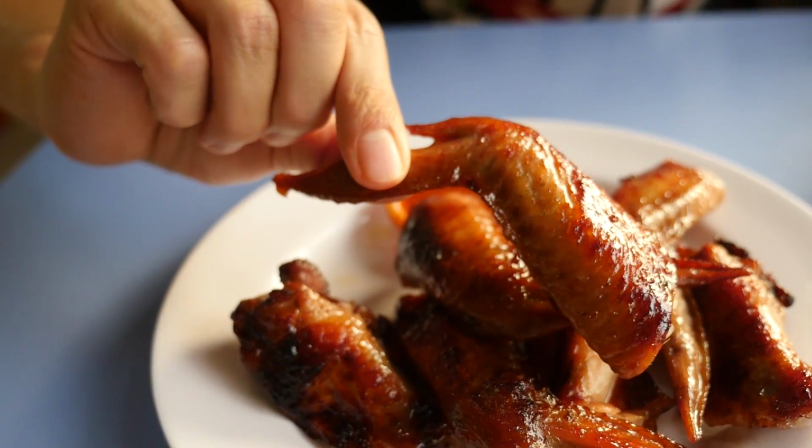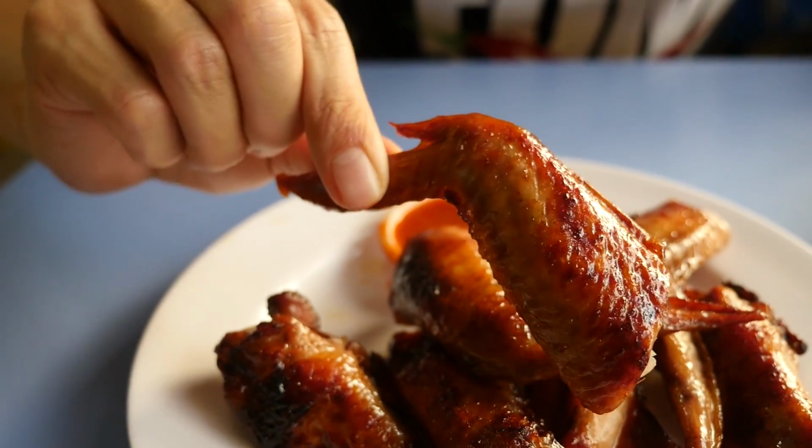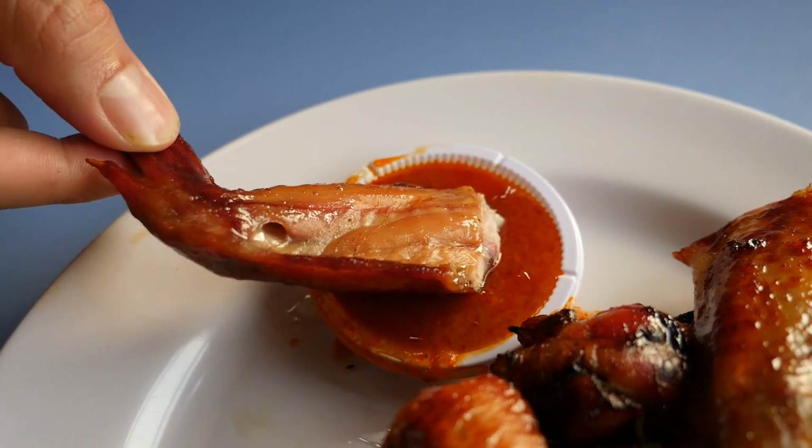Look at that beautiful, oh, and they are hot, really hot still. Let me just quickly dip in the sauce. I'm going to attempt to eat this wing using the one bite method, where you kind of slip the meat and everything off the bone in one bite. Let's see if it works. I'm not sure if it will work though. Come on.